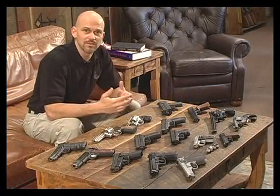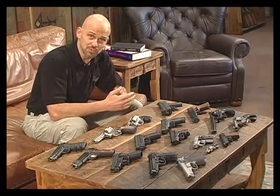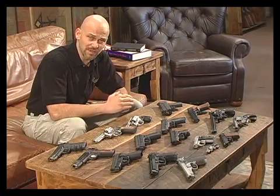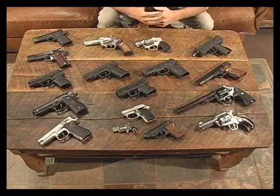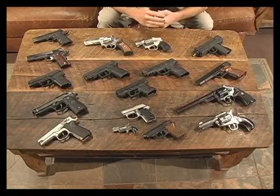So of course, before you can learn how to use a defensive handgun efficiently and intuitively, you need to choose one that you're actually going to carry or keep handy in your home or wherever else you may feel the need to have a firearm in order to potentially defend yourself or others. There's always going to be a compromise when it comes to choosing a defensive firearm, particularly a defensive handgun.